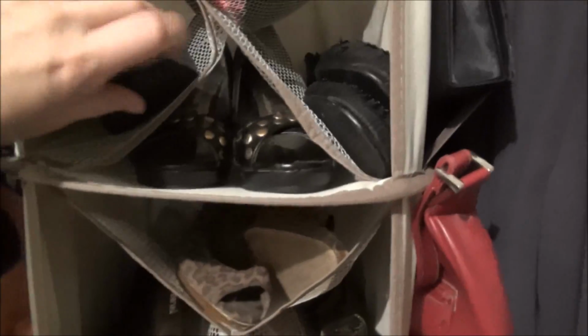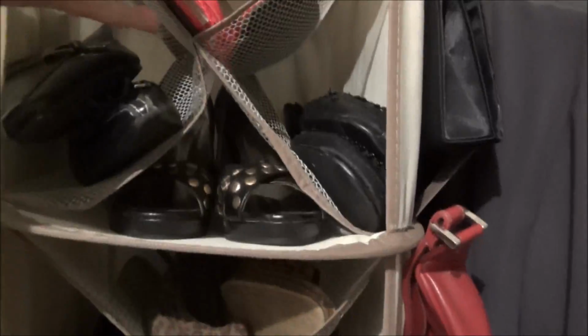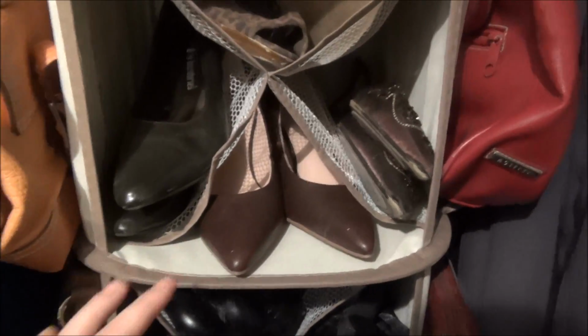And then you come to the next cubby. Now, this one's quite different. This one just holds my high heels. So I have massive amounts. You can see that you could put one per section, but I put two. I tried to do them the best I could by color. My red pair at the top, and then blacks, and then these are basically browns.